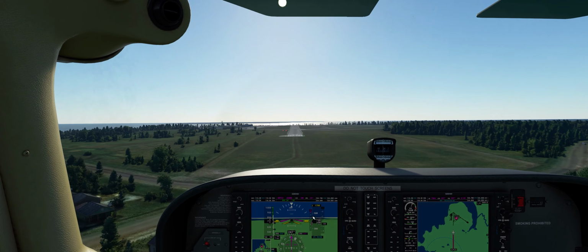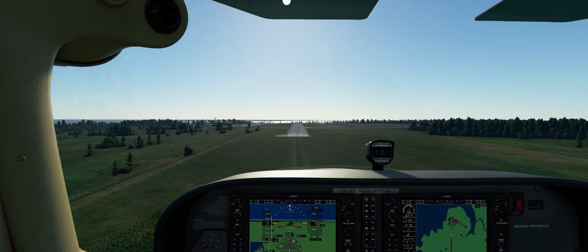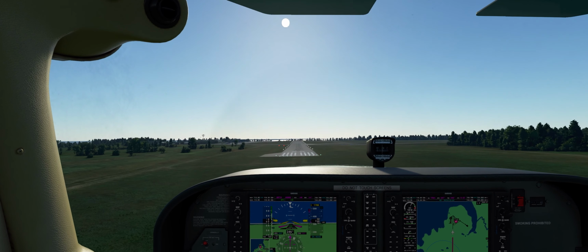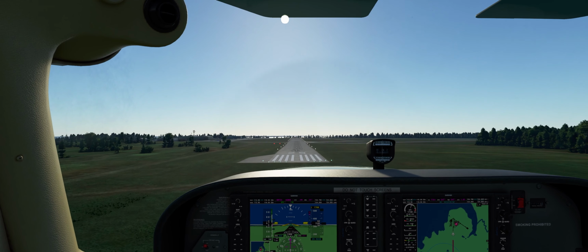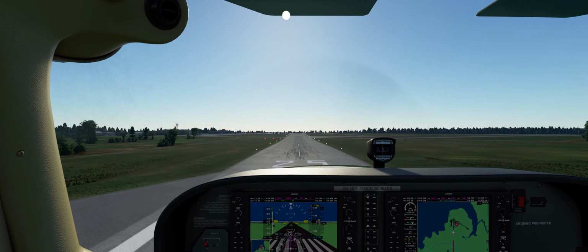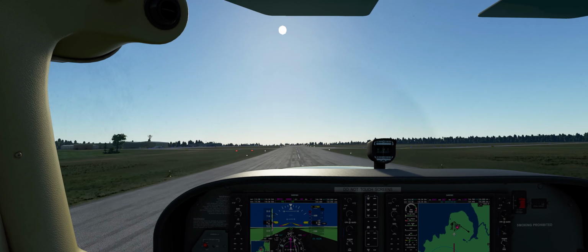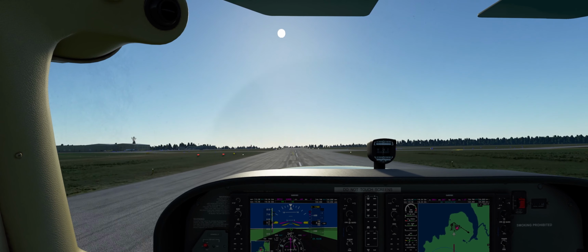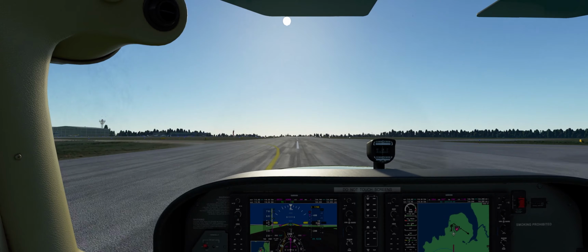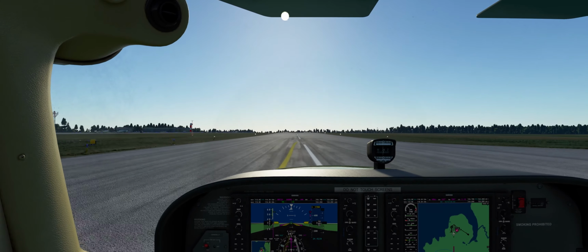So you see what I mean? We're very shallow. The lights are telling us we're way too low. So here I'm going to take off the autopilot and bring it in manually from this point forward, or else it'll actually touch me down right at the end of the runway before actually reaching the runway. And a beautiful landing. Couldn't have asked for better.